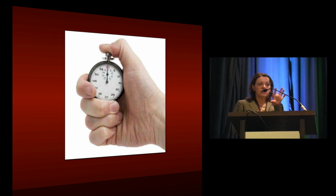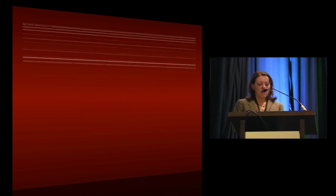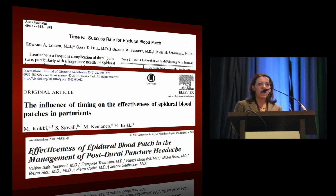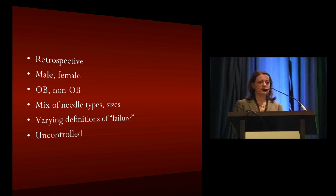So how does timing affect the efficacy of a blood patch? There are several studies out there that seem to indicate that what you hear is if you do a blood patch too early, that it won't work. But let's look a little bit more closely at these studies.